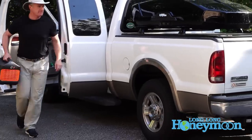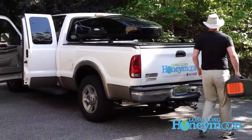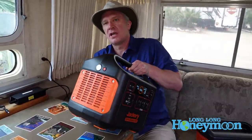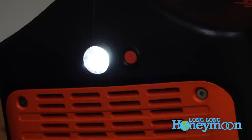This weighs about 33 pounds. You're going to want to grab it firmly by the handle, probably with both hands at times. And they do include a little flashlight on the right, although I probably won't be going hiking with my 33-pound flashlight anytime soon. But it's always nice to have extra light when you're camping.